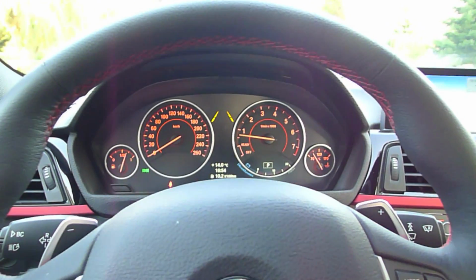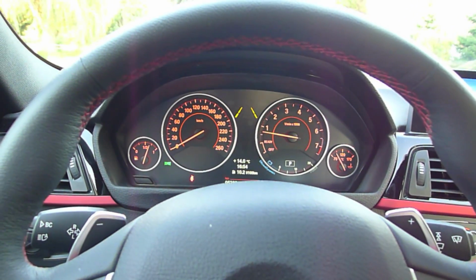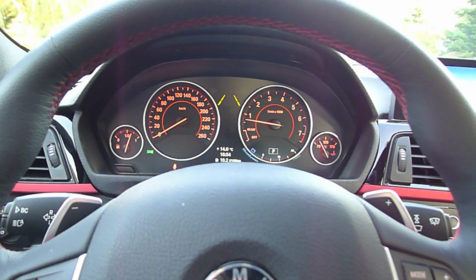Inside size-wise, I'm 6'5". I feel like there's a little bit more room in the car. It's not overly large compared to the last model, but you can definitely feel there's a little bit more space, especially in the back seats. There's more back seat legroom in this car than there was in the previous car.